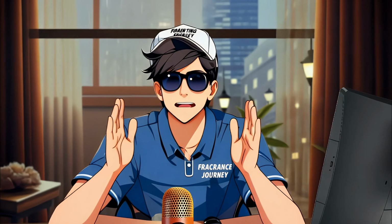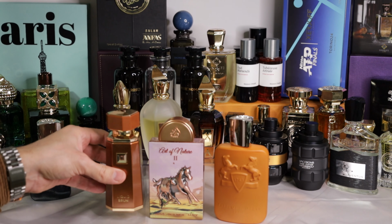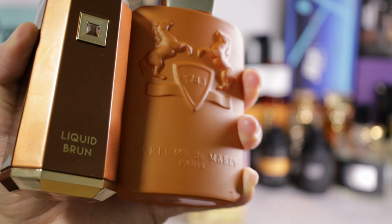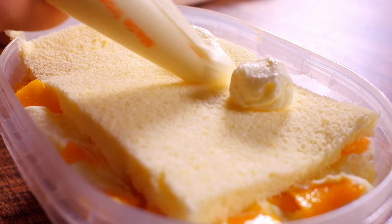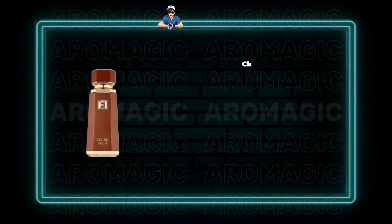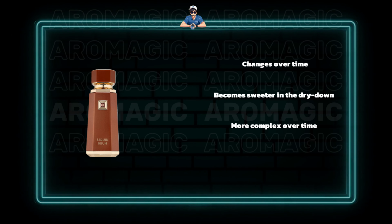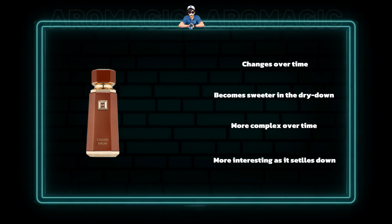All right, I've spent a good amount of time with both fragrances, and here's what I found. Liquid Brun starts with that familiar warm, spicy vibe, and after the first few minutes, it transitions into a rich, spicy vanilla that becomes sweeter and more inviting as it dries down. Over time, it evolves, adding layers and depth, with the scent becoming a bit more complex and nuanced. There's a noticeable shift as the fragrance settles, giving it a dynamic feel that changes throughout the wear.